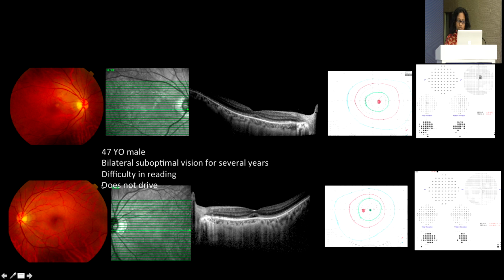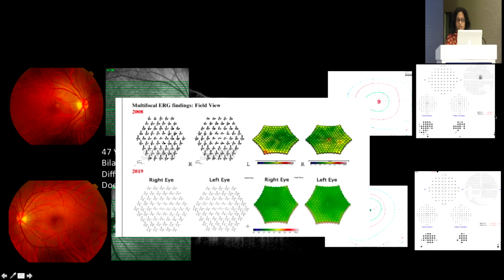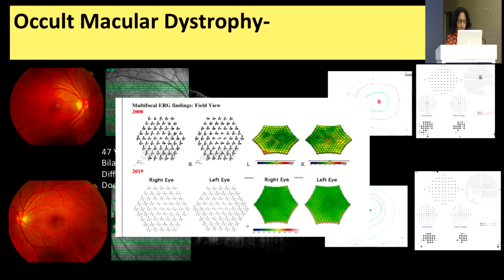He's a 47-year-old gentleman. He had bilateral suboptimal vision which lasted several years. So I had first seen him in 2008, and then he again presented and had a similar central scotoma. So this is not like poppers or some other fleeting viral condition where the symptoms may resolve, but he basically has genetically proven occult macular dystrophy. So just remember that all these patients look so similar but have different pathologies.